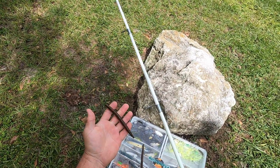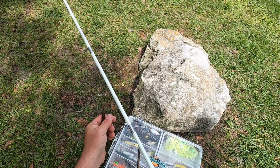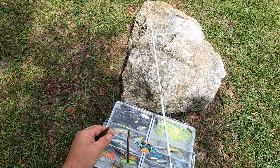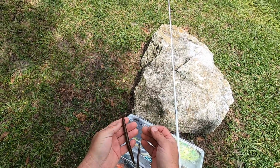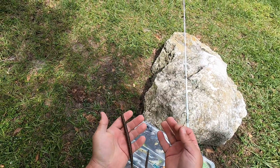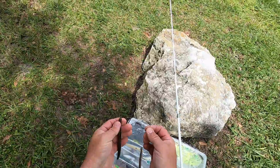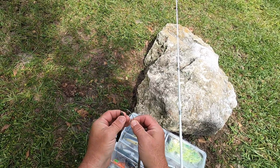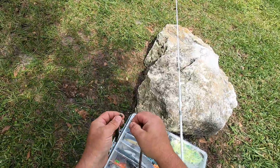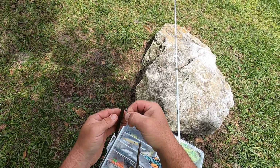It's a Yum Dinger. And I love rigging it up weightless. Buy like 4 packs, 5 packs, a 30 pack of this, because you just go right through these. They eat them up that quick. Go past the barb, stop. 3/0 Gamakatsu hook. Your choice.